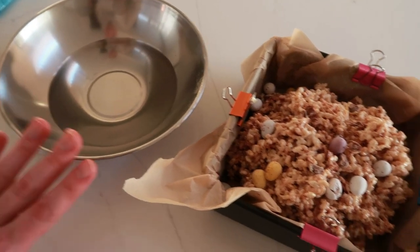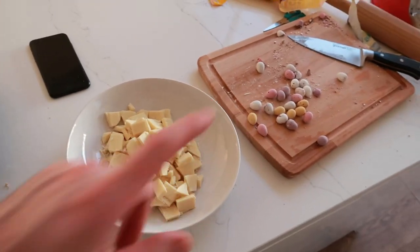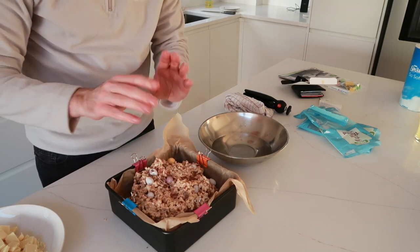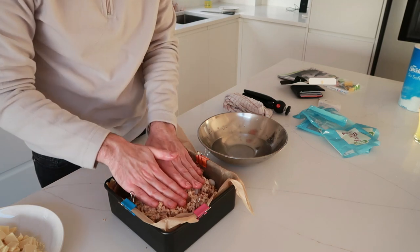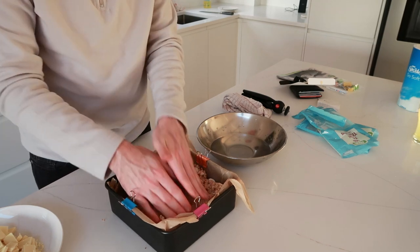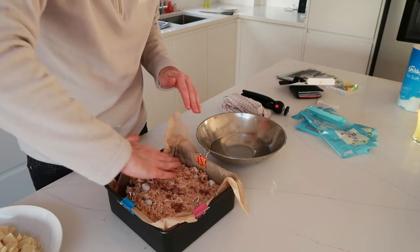So I'm going to do that now, and then I'm going to melt the white chocolate and crush some more of those up. See? Just a bit of water and you can press it in. And voila. Obviously with clean hands.